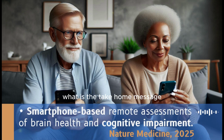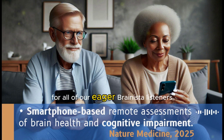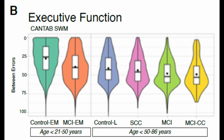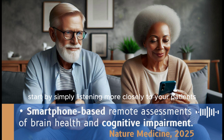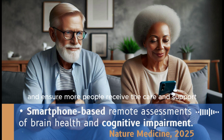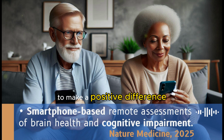Excellent. So Anna, what is the take-home message and a call to action for all of our eager Brainista listeners? Considering the accessibility and ubiquity of these technologies and the compelling findings of this study, I'd urge all healthcare professionals to really consider incorporating these methods into your practice. Start by simply listening more closely to your patient's concerns about their cognitive health. Follow that by looking at the use of passive and active techniques and data to screen patients. This will vastly improve how we diagnose and detect cognitive decline and ensure more people receive the care and support they need sooner to make a positive difference.